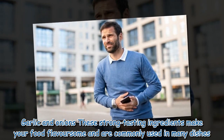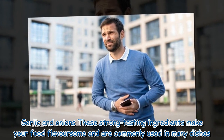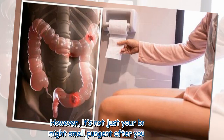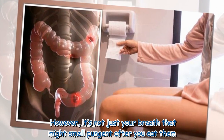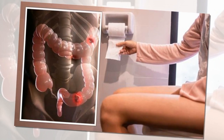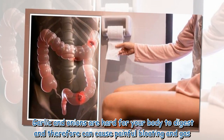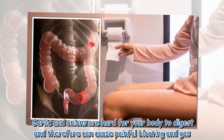Garlic and onions. These strong-tasting ingredients make your food flavorsome and are commonly used in many dishes. However, it's not just your breath that might smell pungent after you eat them. Garlic and onions are hard for your body to digest and therefore can cause painful bloating and gas.